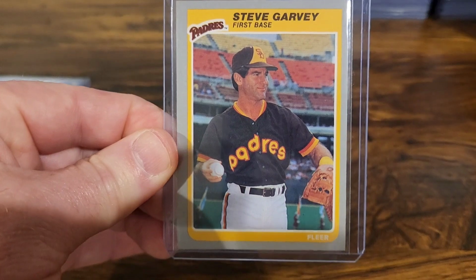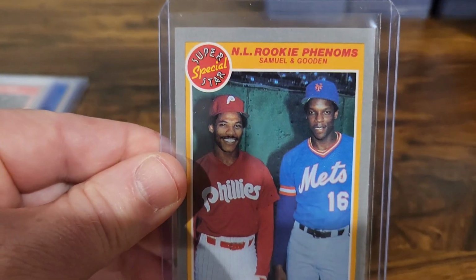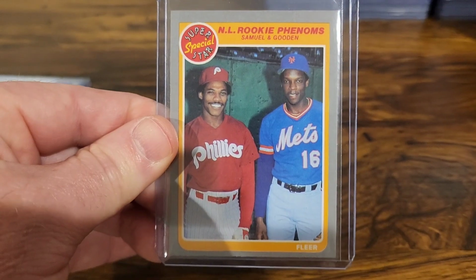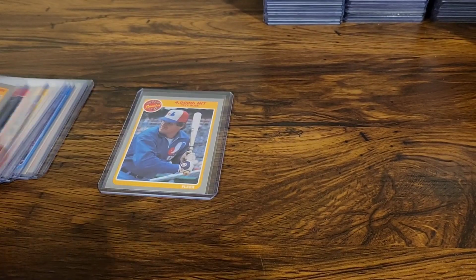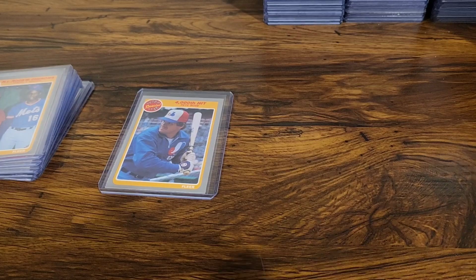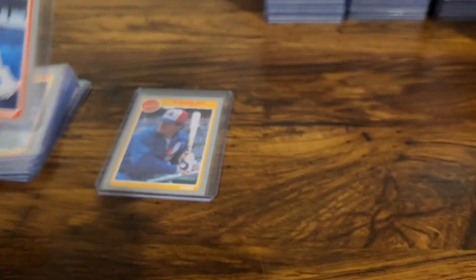Steve Garvey, one of the big stars from the 80s in baseball. Charlie Hustle, Pete Rose. Here's a cool one with Dwight Gooden and Juan Samuel. This set, 85, of course, being Dwight Gooden's rookie year. Pete Rose, 4,000th hit in an Expos uniform, but back here he was in the Reds uniform. That's kind of interesting. Here's Darryl Strawberry. That's a good looking sharp card there, I think.